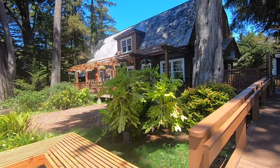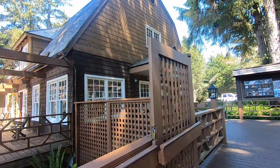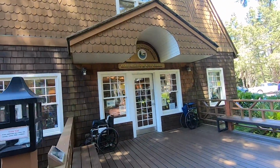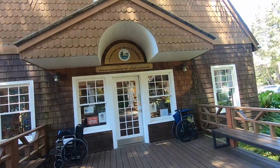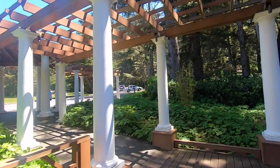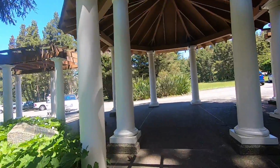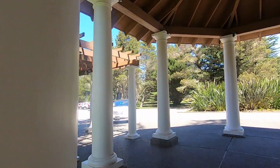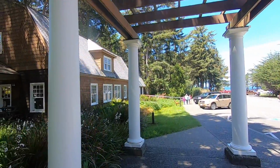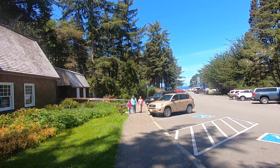Okay, it's time to head to the van. What's that? That's our gift shop there. I don't need any gifts. Very well done. Once again, Oregon. 5-star state parks. You can't beat these things. I'm just in awe of it. All the way up the coast so far. Beautiful. Alright, let's go find my old van so I can get the heck out of here.